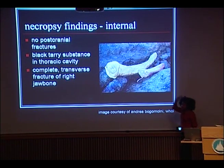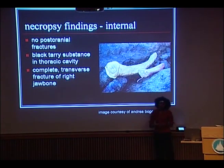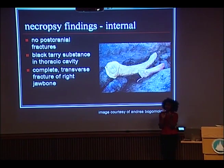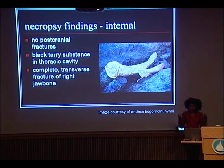And then we looked a little deeper, and sure enough, we found this jawbone was completely fractured. So it had a complete transverse fracture of this 14-foot bone that sort of tapers down to a point, but at certain points is about a foot in diameter. So this is a pretty large structure, and I can tell you in terms of moving it, it weighs about 400 pounds, so they're pretty substantial.